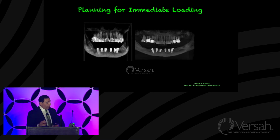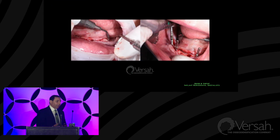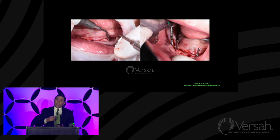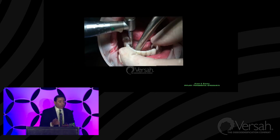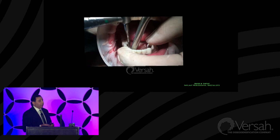We flatten the ridge using the piezosurgical instruments, and then we start with our preparation, typically depending on the density of the bone. In this case, the patient had somewhat of a type 3 density in the mandible, so the osseodensification system would have been something ideal that we use. So we start with the pilot, and then we go to reverse mode and start the osseodensification preparation for the site. I'm going to show you a few videos of the preparation just to get a feel.